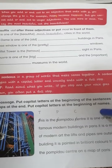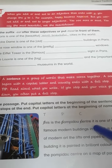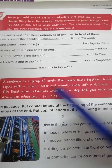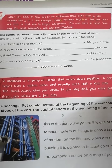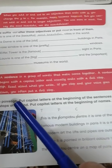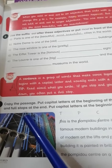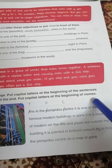The next is a paragraph, and this is about a sentence. A sentence is a group of words that make sense together. A sentence begins with a capital letter and usually ends with a full stop. So here this is a paragraph, and the question is: copy the passage, put capital letters at the beginning of the sentences and full stops at the end. Put capital letters at the beginning of names also.